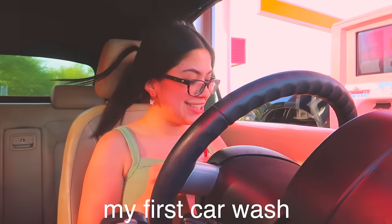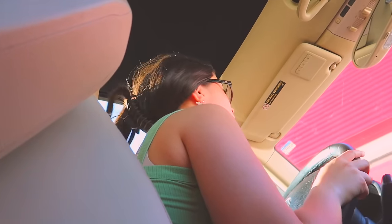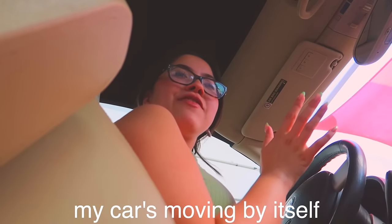My first car wash. You know the vibes. Okay. My car is moving by itself. This is so weird.